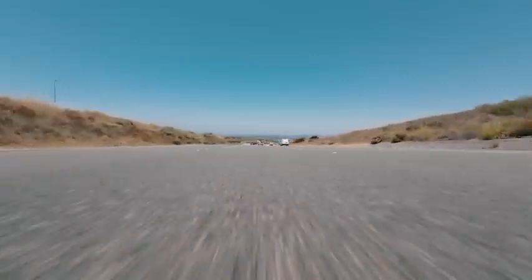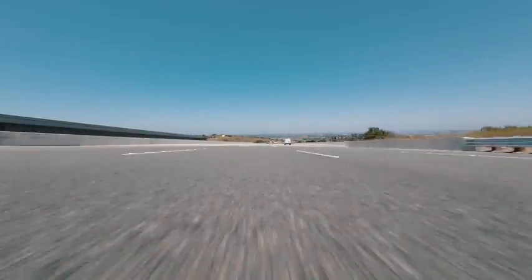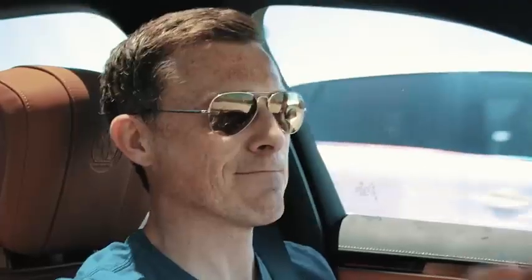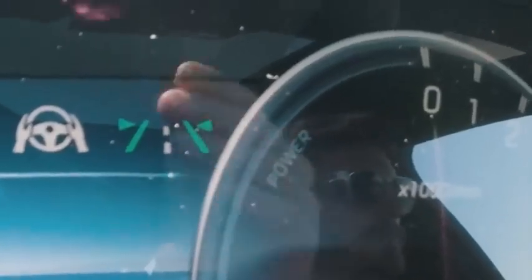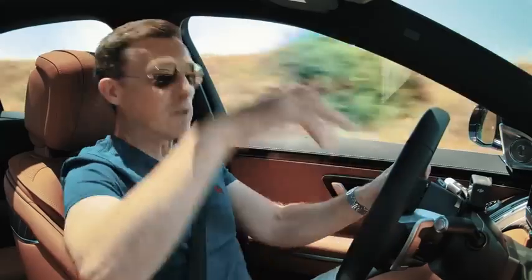But the thing about an AMG is that you want it there to respond and go quick at all times whenever you ask it to do that. And this system won't always give you that, depending on the circumstances. Look, it's done it again. Look, it's turned off the engine. I'm in comfort mode. I'm going to floor it now. There's the power.